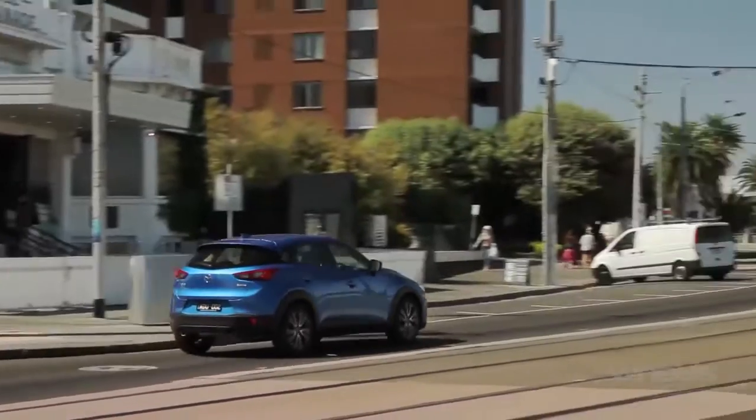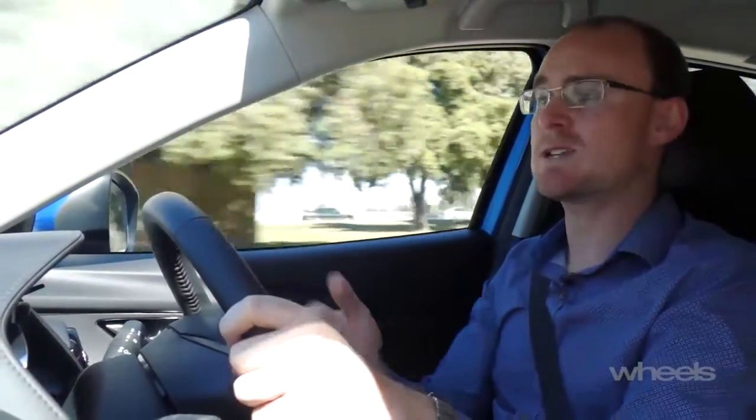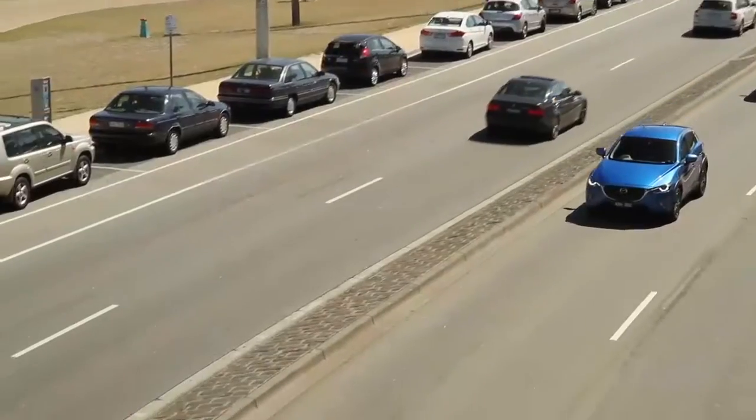Now, although it is the same wheelbase as a Mazda 2, it's actually a little bit longer at each end. So its turning circle goes up from the 9.4 of the 2 to the 10.6, which funnily enough matches the 3's. So it's basically as manoeuvrable as a Mazda 3 around town.